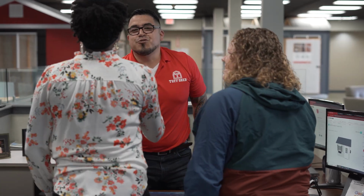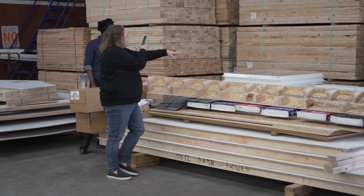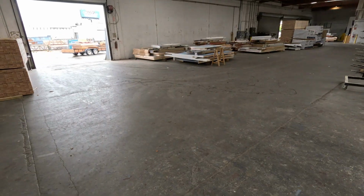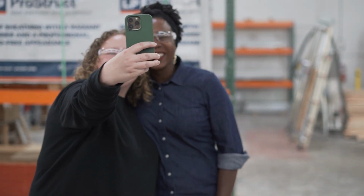Think about how we want to configure our sheds and customize it to our needs in our yard. And then be able to see it on the packing station and know that tomorrow it's going to be delivered to our house. Now that we've seen the building process, we're super excited to see our shed come to life in our own space.